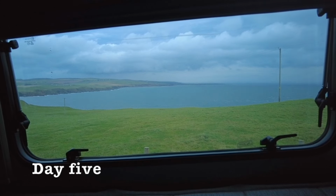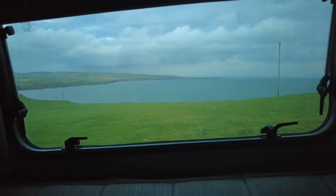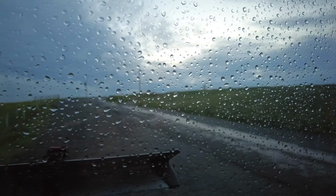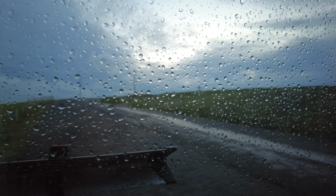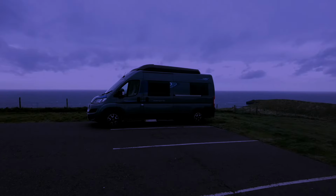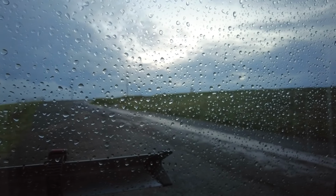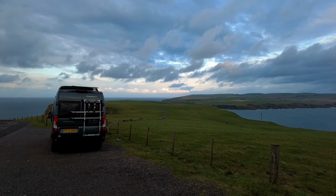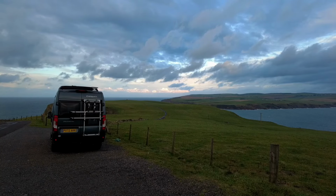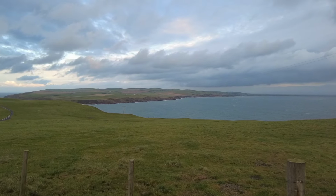Good morning from a very, very windy Mull of Galloway. We had to move the van a couple of times in the night because we were originally parked up top and it was so windy. So we drove down just a little bit further on the side here. It was a little bit more sheltered here. Still windy. Coastline's being battered by the waves.